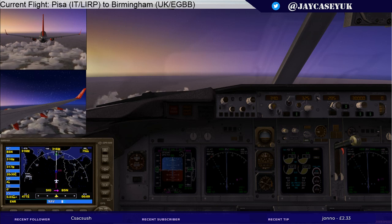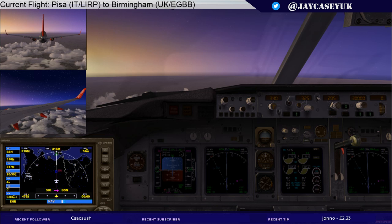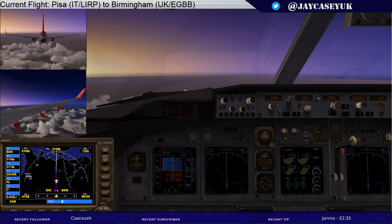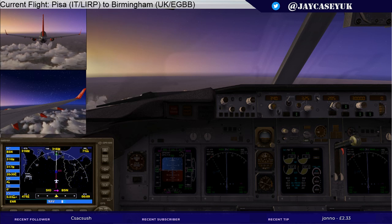So we need to slow the plane down just a little bit. We're over speed at the moment, but still 475 knots. We're still going like the clappers, so we're still looking like making an approach to Birmingham probably in the next 30 minutes or so.